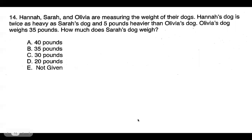Hannah, Sarah, and Olivia are measuring the weight of their dogs. Hannah's dog is twice as heavy as Sarah's dog and 5 pounds heavier than Olivia's dog. Olivia's dog weighs 35 pounds. How much does Sarah's dog weigh?